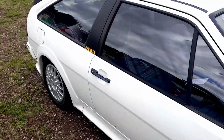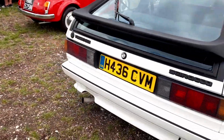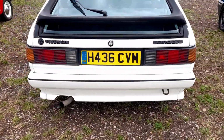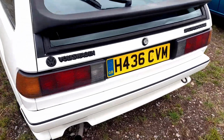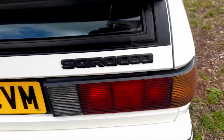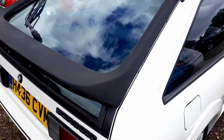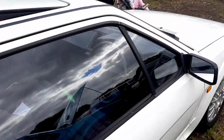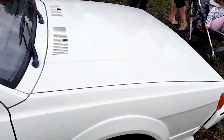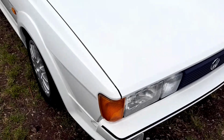VW Scirocco in its check patterny glory. If my camera is picking that up, it may not, because people have been scrubbing their cars because they want to win the competition. I don't stand a blooming chance in Beatrice. She's got too many scratches. Scirocco, very nice, nice backlights there. Actually, those lights look dirtier than they should be. Maybe not. Maybe it's just the way it is. But I'm sure they were supposed to scrub up a bit more than that. But lovely example in this gorgeous white colour.